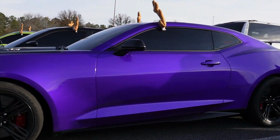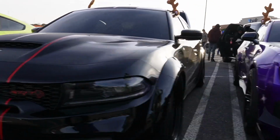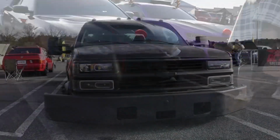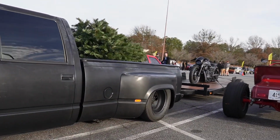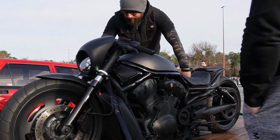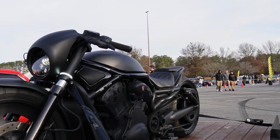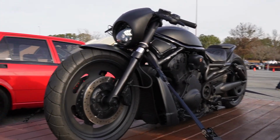Hey, man. Ronnie brought all his cars out here today. Apparently that is a sticker drink. Probably the main part of the. And it's a one start too. And it's a one start. That's what I'm talking about.